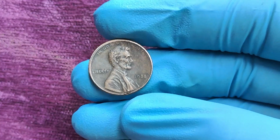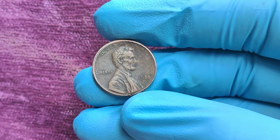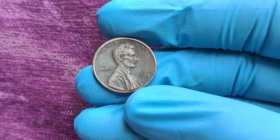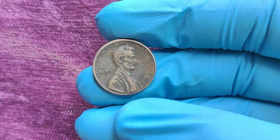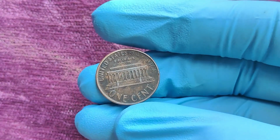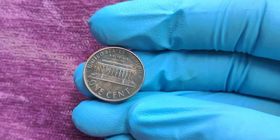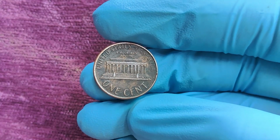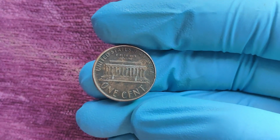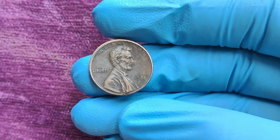And don't worry, there are experts who specialize in identifying these rare coins and guiding you through the selling process. Imagine the possibilities. Paying off your mortgage, traveling the world, or even retiring early, all because of a penny you never thought twice about. This isn't just about money. It's about freedom. The kind of freedom that only comes when you seize an opportunity hiding in plain sight.